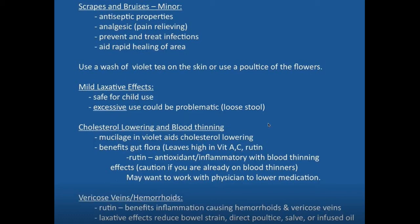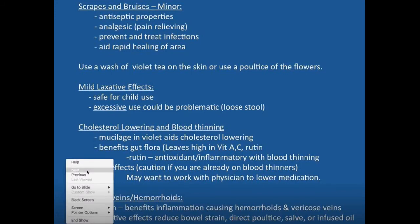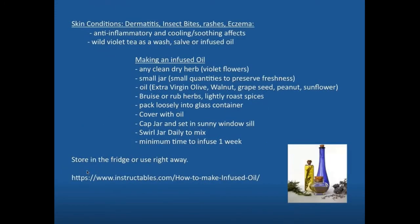One in particular is you're not maintaining that toxic load in your colon for a protracted period of time. You're moving it on out, and also eliminating the toxins and excessive cholesterol that way. So you can also do a direct application to the hemorrhoids with a poultice, or onto the varicose veins, or use it as a salve or an infused oil, infused violet oil. So we can talk about the infused violet oil.